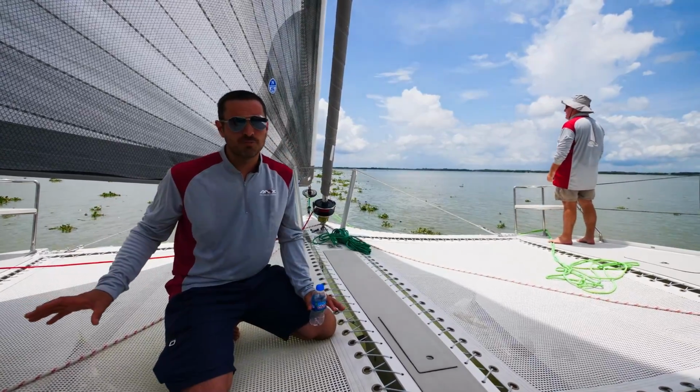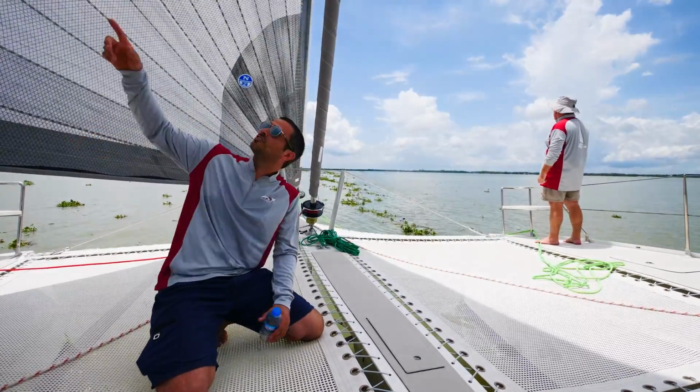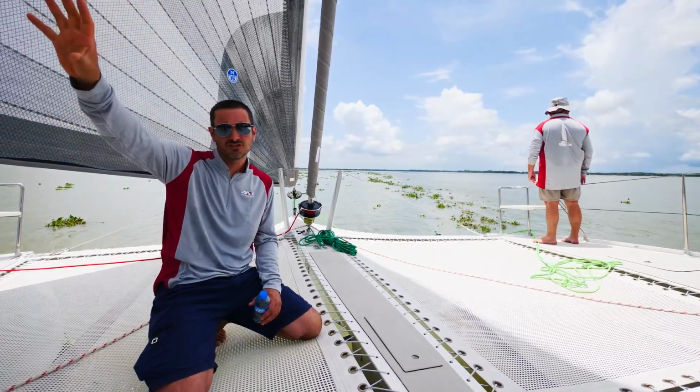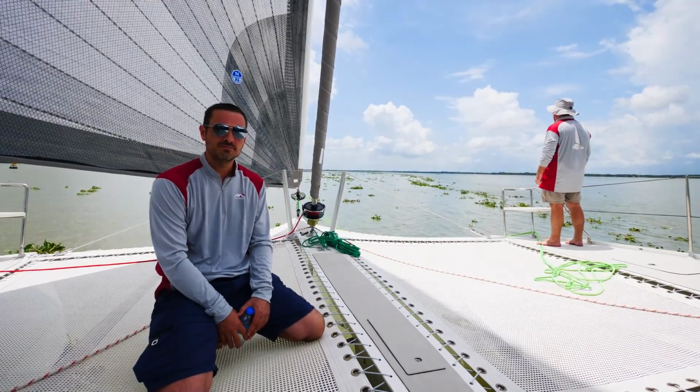And nothing is fully trimmed yet. Julian is going back there right now. He's adjusting it. You can hear the sound of it, and we're still doing better than wind speed. This is the first time this Code Zero's been out. It's the first time any of these sails have been out, and already we're seeing the power of this boat.